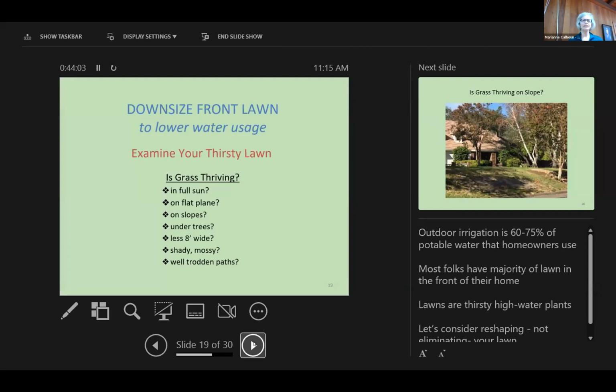I found in this area that most of people's grass is in the front of their house. In the back, they might have hardscape and swimming pools and other things, but most of the grass is in the front. So the suggestion is just go to your front door, your front window, and look around and look critically at your grass and see where the grass is thriving. Is it in full sun? Is it on a flat plane or a slope? Is it under a tree where it's shady or mossy? Are there paths that are trodden through your grass that might be a good place to have some hardscape instead of grass? So look at your grass.